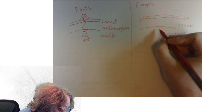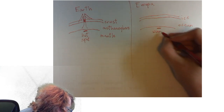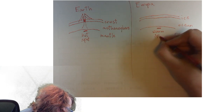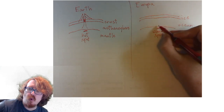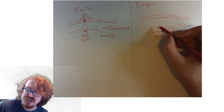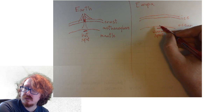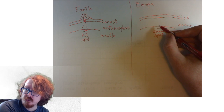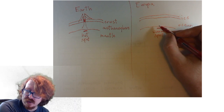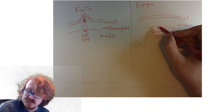So what's going to happen if we have a warm spot right here in this rock? Let's say there's a warm spot right here. That's going to heat up this water right here. And what will that hotter, warmer water want to do in that situation? What's the warm water going to want to do? Yes, it'll rise. Just like the hot magma wanted to rise, the hot water is going to want to rise.